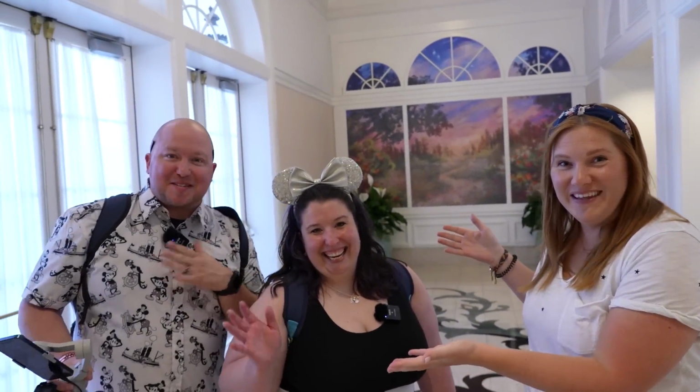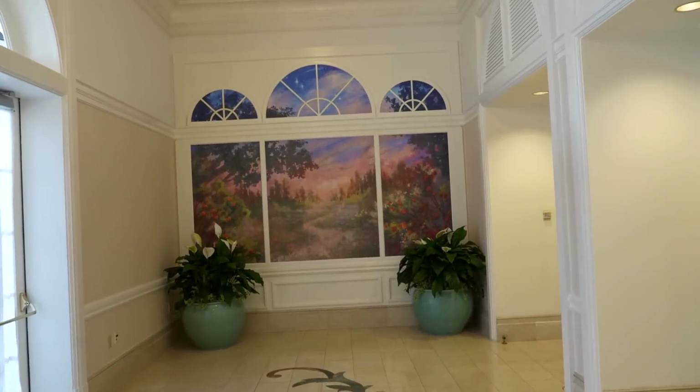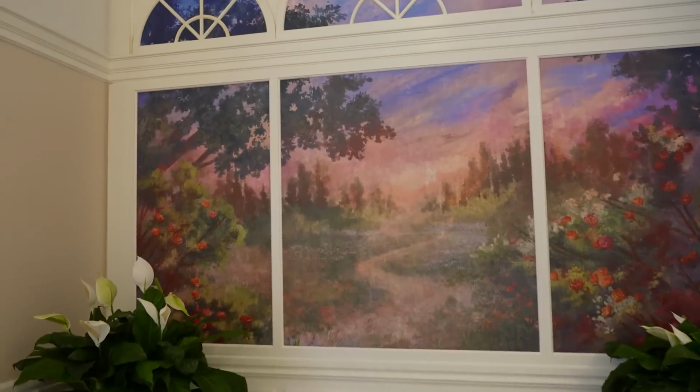We were sitting very close to a couple of park hoppers, Bill and Danny. Hi guys. They said, hey, there's this really cool mural, we want to tell you about it. And we were like, yeah okay, let's learn some stuff. Let's see it. So this used to be the old entrance, and you can see it's all pretty here. But I was brought back here earlier.